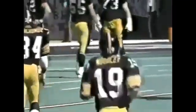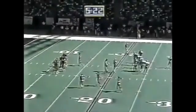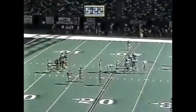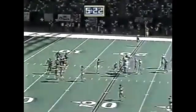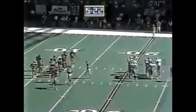Noel will send Woodley in with a play, perhaps a couple of plays. Tell him how he wants to start the series. And I've got to believe we'll be putting plays in as he substitutes receivers and different people into the game. But Woodley will still be making a lot of calls on his own. 5 minutes and 22 seconds. That is the time remaining here.